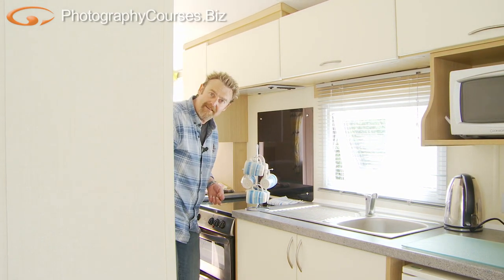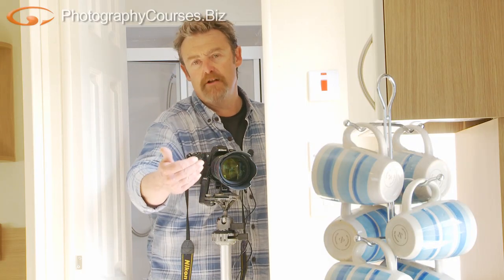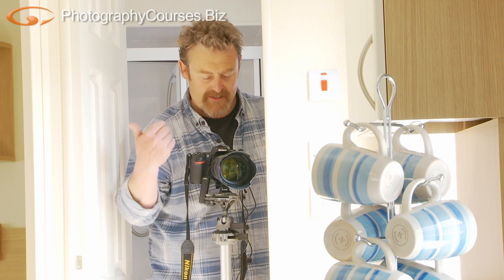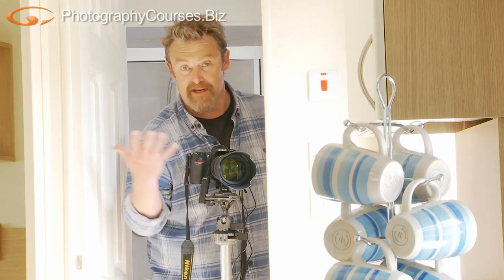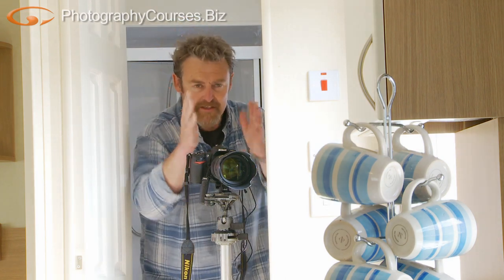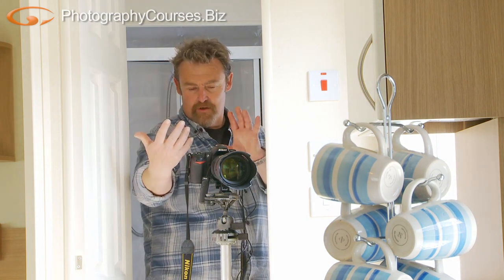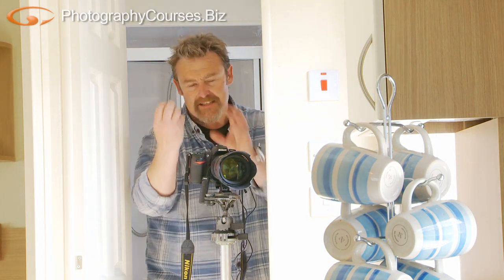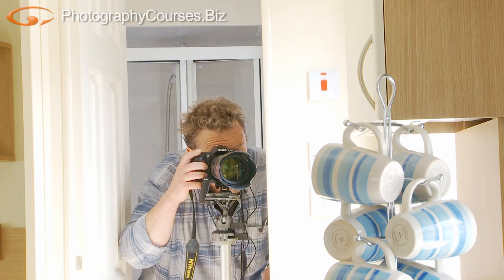So how are we going to do it? By using a long lens. This time I've got the 70 to 200 on. You're going to ask me, is this a DX sensor and all that kind of stuff? It's a 200mm lens on a DX sensor, whatever that equates to. But I don't really care because I'm just interested in the shot. So I'm going to skim past those cups. I'm using the longer focal length so that I can get that shallower depth of field. I'm just going to focus on the cups.